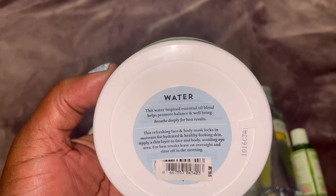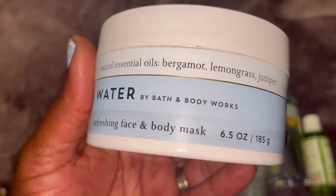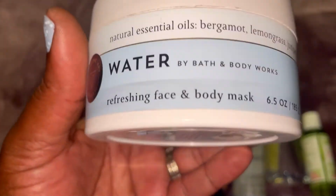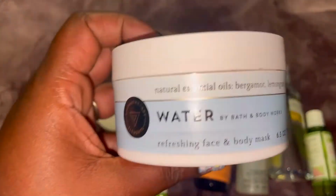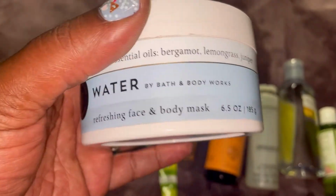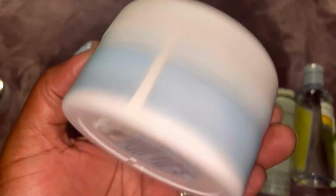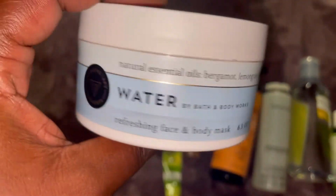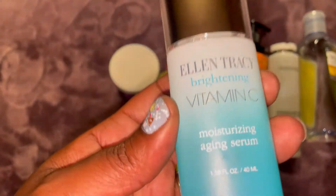So this one is made to use on your face and body. You could put it on and sleep with it on your face overnight, or you can put it on your face and your body, get in the shower and rinse it off. So usually what I do is put it on before my shower, let it stay on about 10-15 minutes, get in the shower and rinse it off. And I do use it as a nightly facial mask sometimes as well. I haven't done it as a body mask yet, just face. So yeah, this is nice. It's very lightweight.